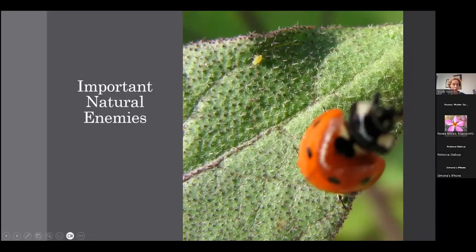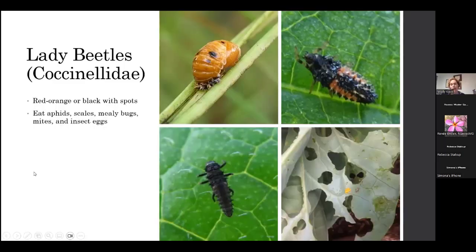And some good natural enemies that we have, of course, are ladybugs. Everybody knows what ladybugs look like as adults, but I think that we don't always recognize their larvae. First of all, they've got these little orangey, golden colored eggs, and there are other insects that make that color. But if I see that color of egg, I assume it is a ladybug. I usually just leave it alone.